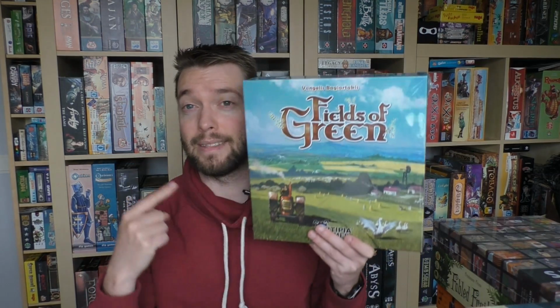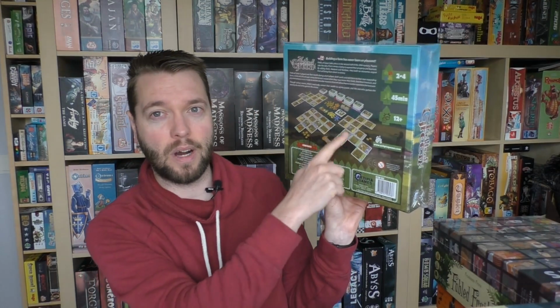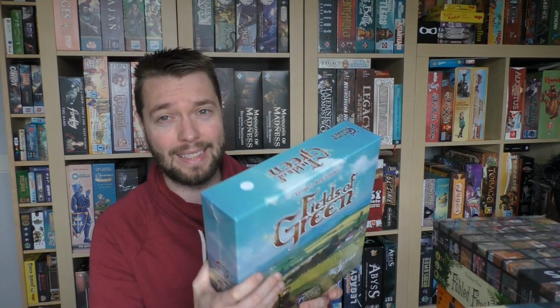Next up is a game that I backed on Kickstarter. There was an Essen Spiel pickup that you could do, so I picked up my copy. The game is by Vangelis Bagiartakis, a Greek designer who did Among the Stars, and this is a new variant of that game. Actually, it uses a little bit of the same system with the square cards. In this game you are trying to have the best farm ever. There is a drafting system in there, and the artwork, in my opinion, looked pretty neat. I was very curious about this one, so I backed it and I have it now. I don't think this has a solo play. No, so maybe a two-player playthrough, who knows.